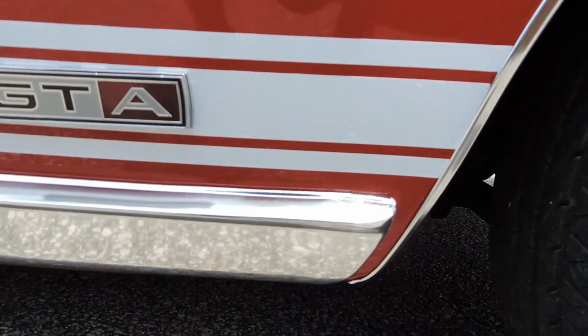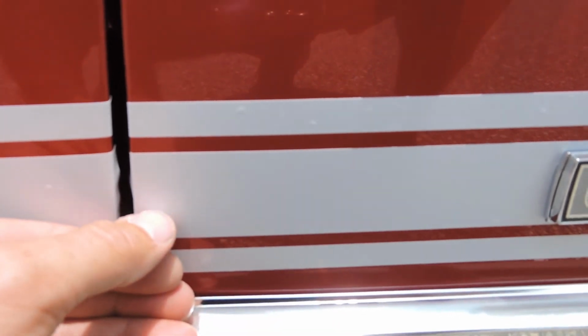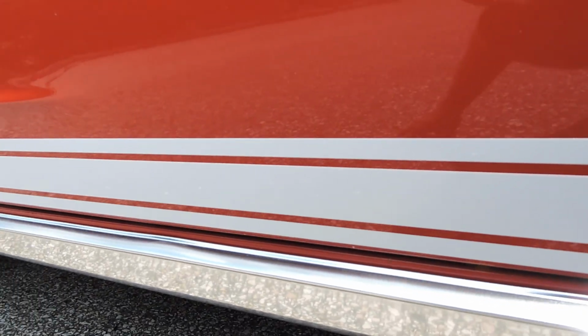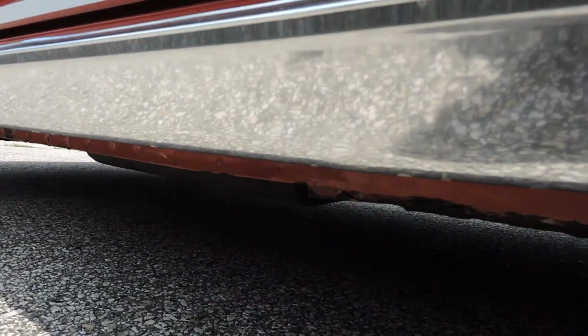Rocker panel's all solid. As we go in here in the front of the door, there's no blisters. We've got a couple little air pockets underneath this white sticker. I just put it on a couple days ago, so it really needs to be in the sun a little more. So there are a few little air pockets in that white stripe. No blisters on the door, no blisters on the lower quarter anywhere.